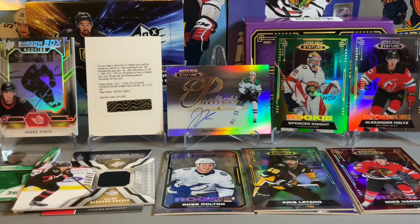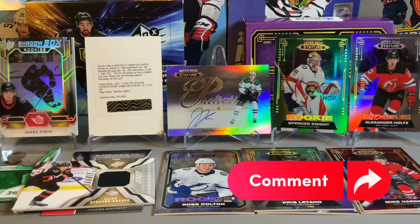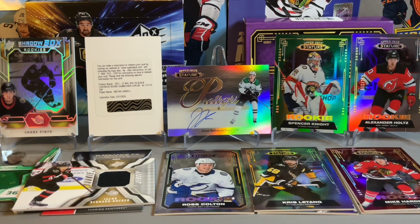So let us know in the comments below who you thought won that box battle. Overall, in my opinion, it was kind of Stature hands down. It would be nice to see what that Lustrous Rookies was from SPx, seeing it in hand, the Anton Lundell. It might have helped a little bit in terms of the box battle. But I think overall, getting the Jason Robertson on-card auto, Spencer Knight, Alexander Holtz, Mike Hardman rookie, and Ross Colton rookie, beat out the SPx box with the main cards being the Shane Pinto, Jacob Bernard-Docker jersey card, and the Anton Lundell SPx Lustrous Rookies.